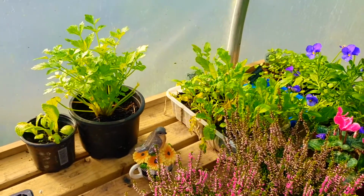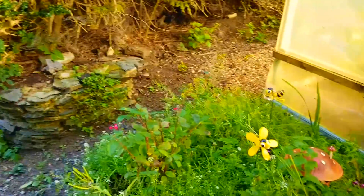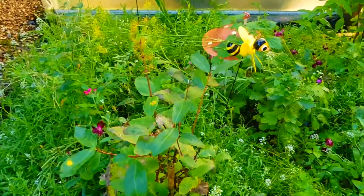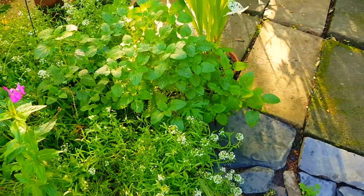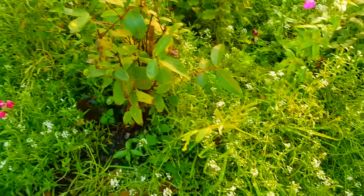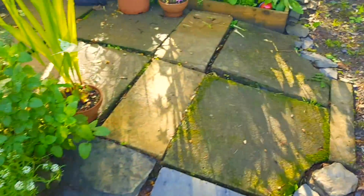Anyway, sorry, I was drinking my coffee. I'm just going to take you outside and show you what's going on out there. Right, so a quick overview of the front. So here we are. These are all going over now, a lot of these plants. Still looks pretty, I'll still leave it. The lemon balm's gone mental. The alyssum's gone nuts. Yeah, I'm going to be moving these two honeyberries like I said in a previous video.